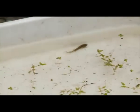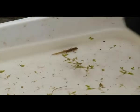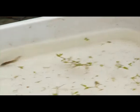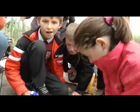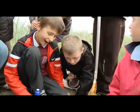We've already got one. Oh, no, you haven't. Because none of the others are trying to get me. Oh, awesome! It's a bit like a frog. It's smaller than the one that we found.